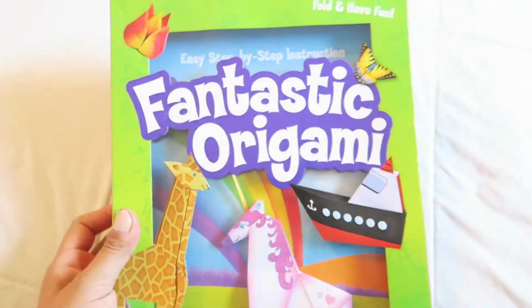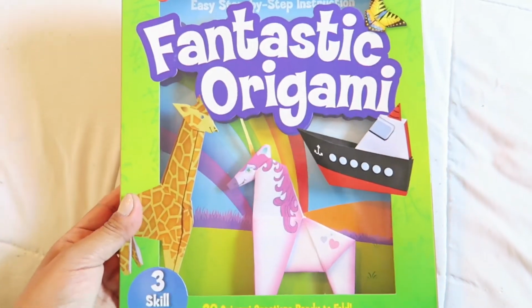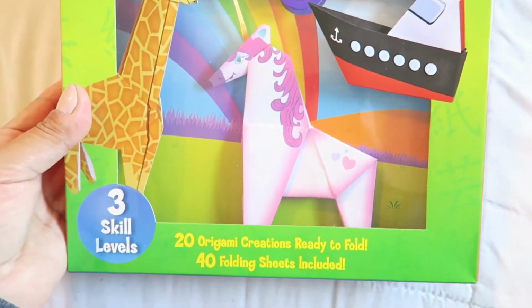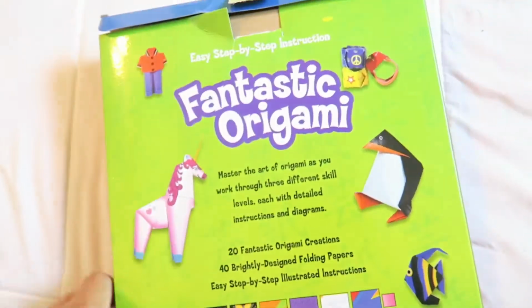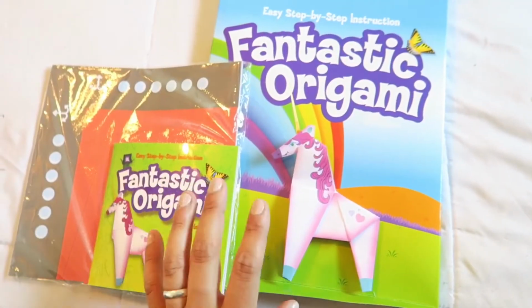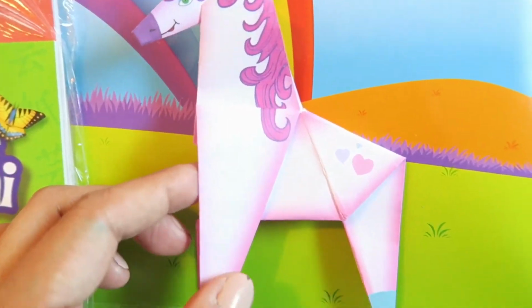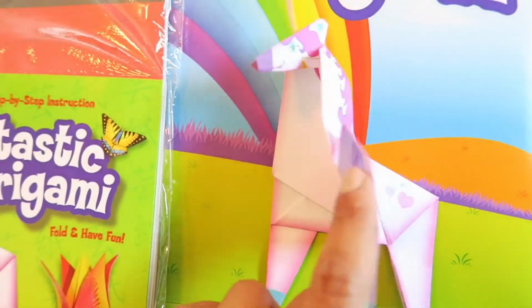Okay, and the last item I picked up from Half Price Bookstore, again, I think this was $7 and originally like $16 or somewhere around there. This is called Fantastic Origami, and you can make 20 original creations, and it has the folding sheets included, which is what I loved about this. Okay, so this is what it looks like inside, and it has this really cute origami little unicorn already in here, so that's super cute.